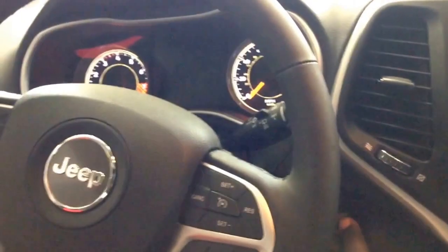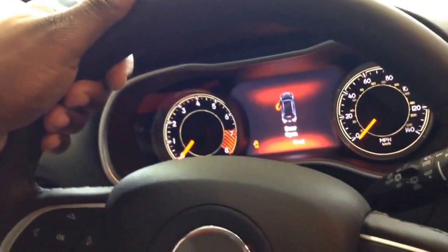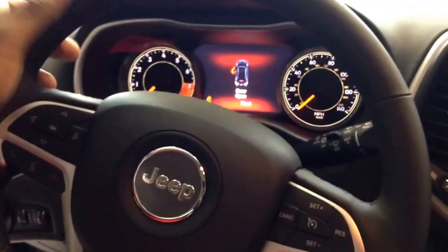In addition to that, you have another sunglass storage right here. So you got two sunglass storages, and these things have a lot of void space in them, which really comes in handy if you need to put certain things up. So we have the start-stop button right here. It says it's not detecting the key fob, so I'll just drive the other one whether it has Uconnect or not, because I only want to see what the suspension is like.